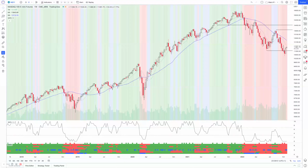So at the moment it's attempting to develop into stage 1, but still in what we would consider stage 4B, so late in stage 4. We've been in stage 4 for a while now.